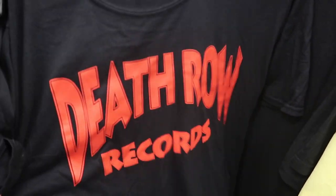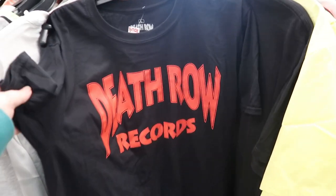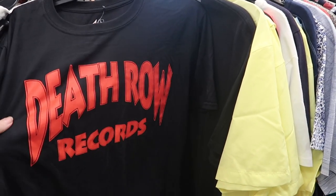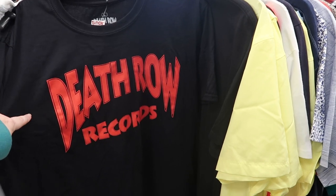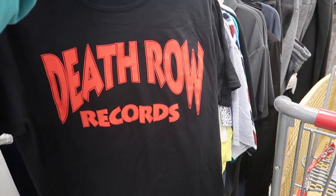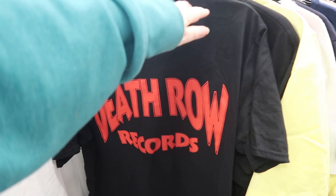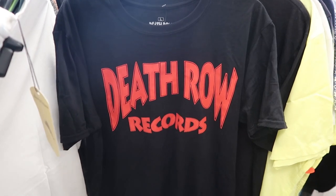Suge Knight is no choir boy. I'm looking at this and I'm trying to remember who was the artist who said that Suge Knight took him to his Las Vegas hotel balcony and held him over the balcony by his feet, threatening him with death, or he would sign, that he needed to sign with Death Row Records. Who was that? Was it Vanilla Ice? I cannot remember, seriously. But yeah, I've never seen Death Row here at TJ Maxx. Interesting. Let me know down below if you know who that was that said Suge Knight held him by his feet over the balcony.